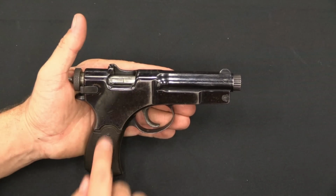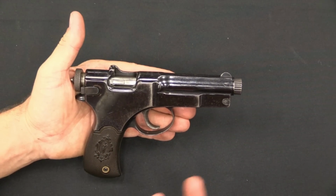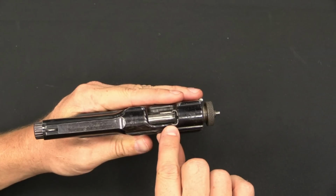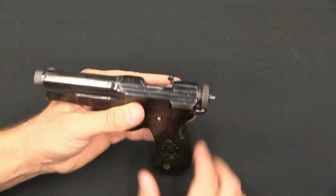This pistol has an internal magazine of 7 or 8 cartridges. That was, again, a fairly common feature around the turn of the century, those internal magazines. You can see we have a stripper clip guide right here. And that's how you would load the magazine.